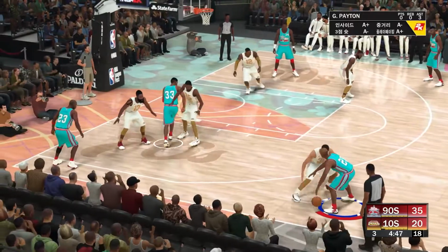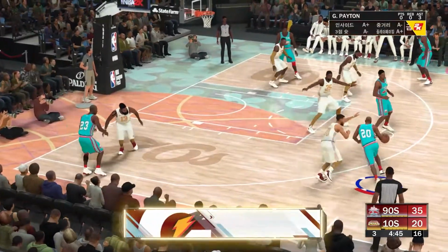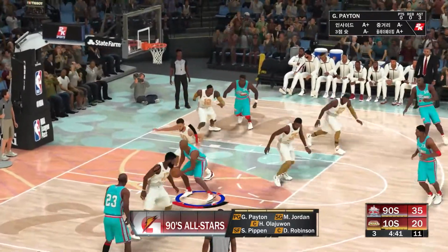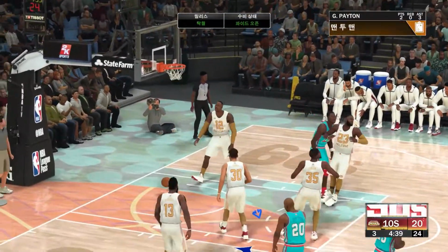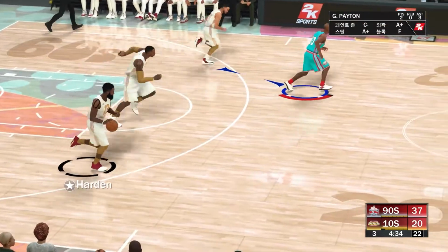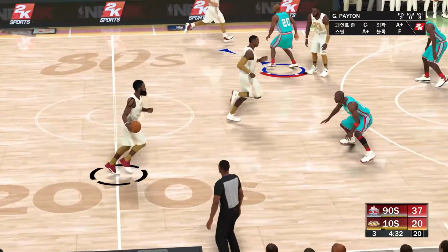On the court right now for the 90s team, Robinson is out there with Olajuwon. Then there's Payton. Then there's Pippen. And it's Jordan in at the 2-guard position. Payton gets the bucket. And yeah, he's not messing around. He wants no part of a comeback in this one.